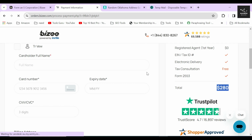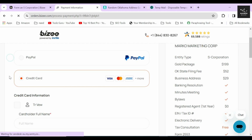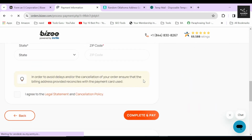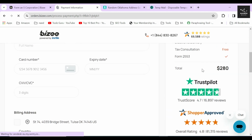Once you are done with the payment, they will start processing your order and you will receive your corporation formation documents within 3 weeks. So for just $280 in total, you can register your own S-corporation today in the state of Oklahoma. Personally, I think the price is fair since Bizee will be the one handling all the documents and registering your corporation on your behalf, so you won't need to go through any of these hassles.